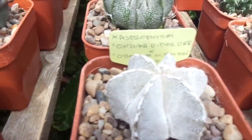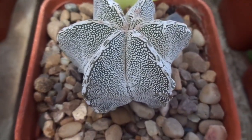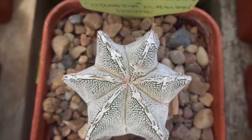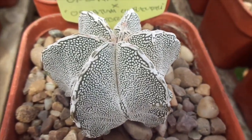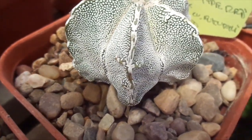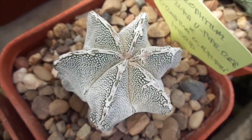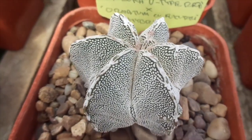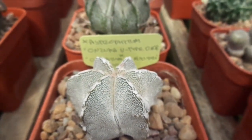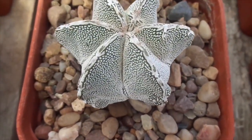We have another double hybrid here, Astrophytum Onzuka, which is often known as Onzuka U-type, which is basically a multi-ribbed astrophytum with very clearly marked speckles on a very, very dark background. It gives quite an amazing contrast, looking very much like a piece of limestone growing out of the Mexican desert. But this has been hybridized with ornatum, which is more usually an eight-ribbed form, and the only astrophytum which is very heavily and sharply spined.